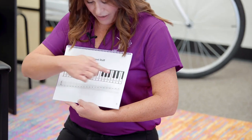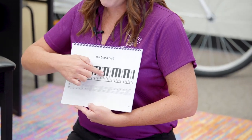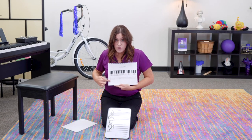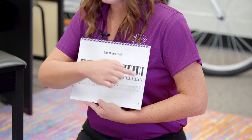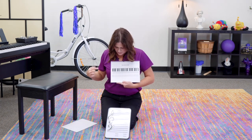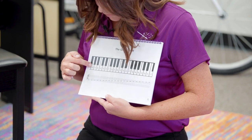Take a look at my grand staff. There's a lot of notes. Do you see all my white keys going up and up and up? Take a look down here at the notes on my staff. Do you see how they go up and up? What's the very first note? What's the lowest note that you see down in the bass clef? It's a G, way down there.